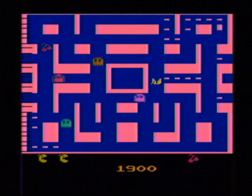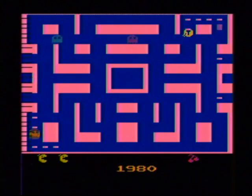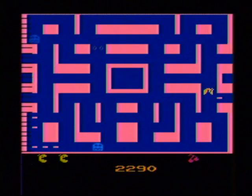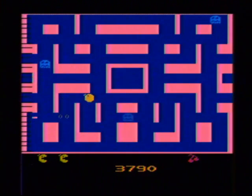Yeah, this game actually feels a lot closer to the arcade version than the previous version did. And the scoring is a little more realistic too. You don't get like 5 points for eating a ghost. Now we'll just hang out and wait for him to show up here. There we go. Don't eat that last one and just bump up your score.